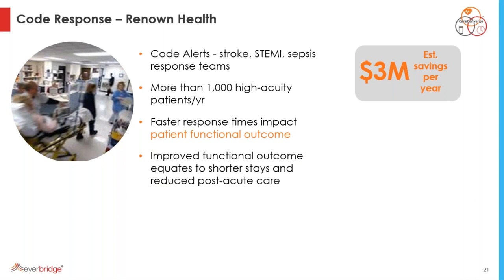As you can see here, they got, and we talked about this, faster response times, which obviously impact patient functional outcome. So in addition to the cost savings, it really impacts downstream. And those, similar to what Dr. Habash just shared, equate to shorter stays and reduced post-acute care. You can see an estimate of their savings from that particular story. We share this one because it's a very similar story, and not necessarily just tied to telehealth, but really connecting the whole process for better managing those patients from pre-hospitalization all the way through the ED and to the handoff can have a significant impact on those patients.